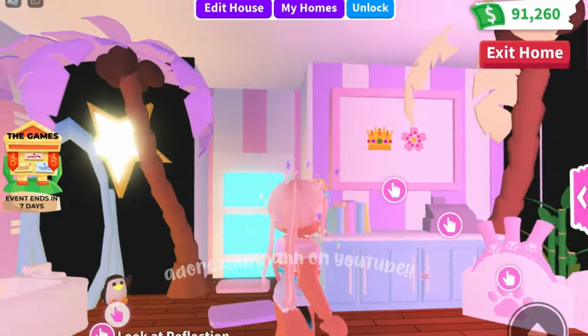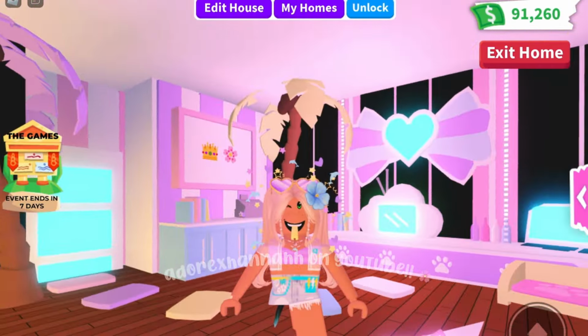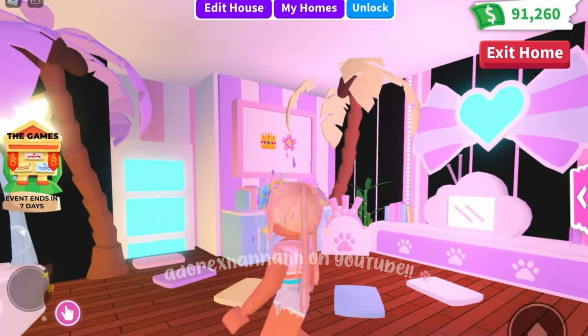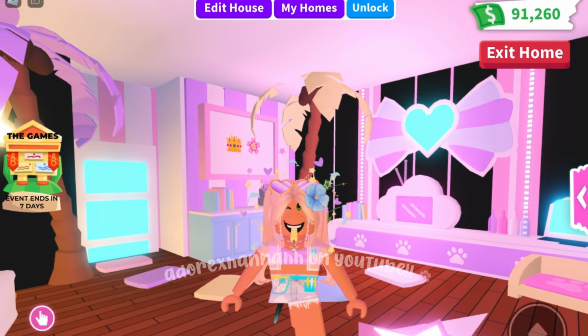This is the second avatar and I think it turned out really adorable and all the colors just match so perfectly and it just screams summer. Let me know how you guys feel about this avatar and if you would wear it or not.